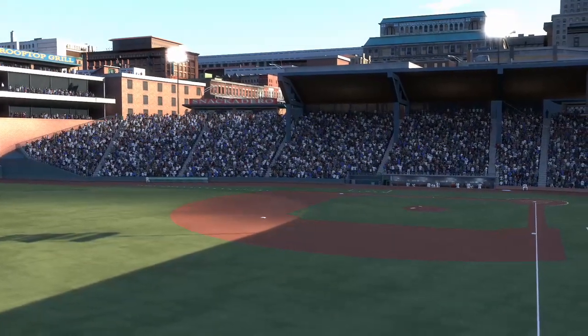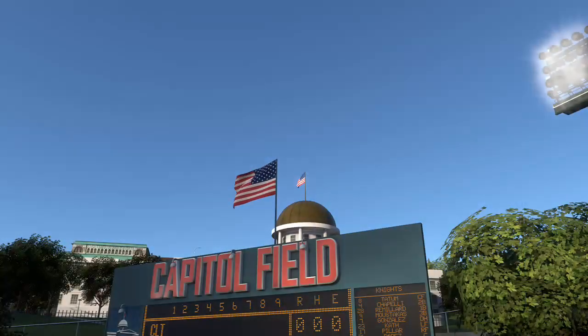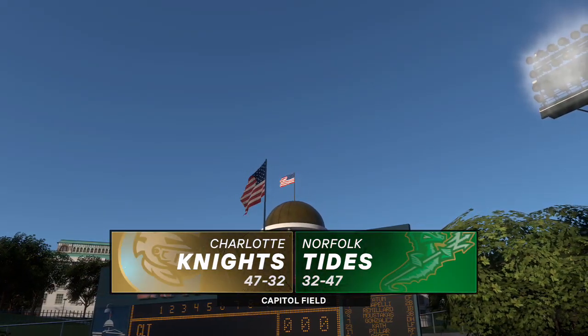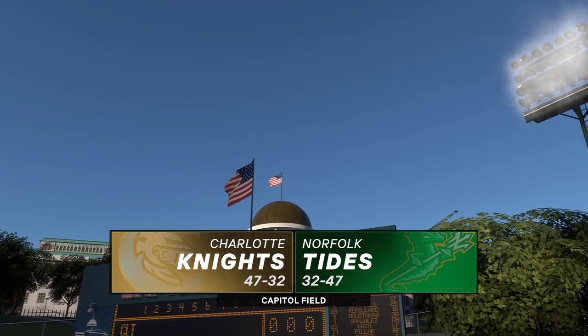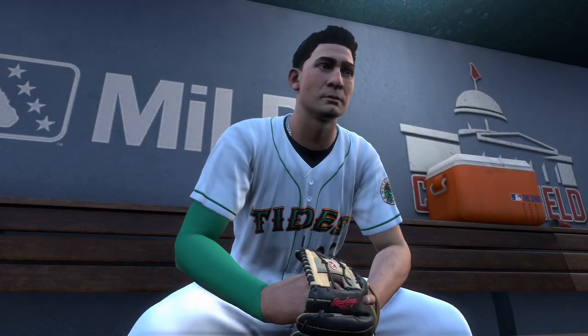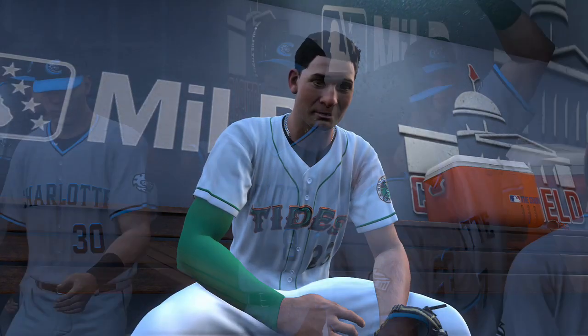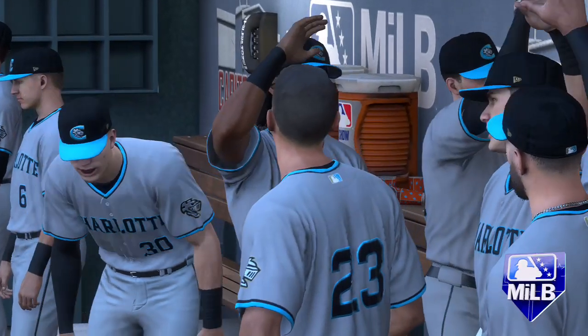Time for some AAA baseball in the International League. It's the Charlotte Knights taking on the Norfolk Tides. First pitch coming at you right after the break.